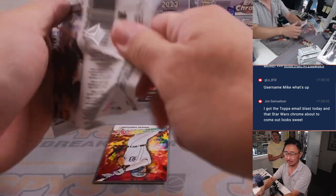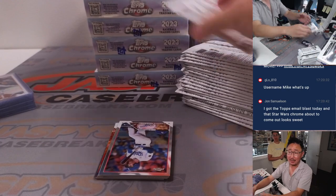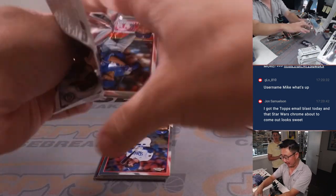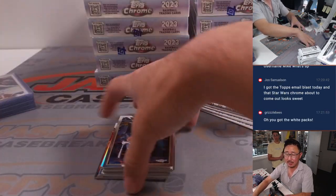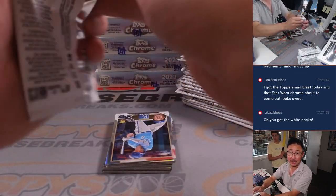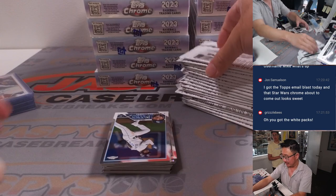What's up, Gilo? Jan, yeah, I will look into that Topps Star Wars living set. You got the Topps email blast today, and that Star Wars Chrome about to come out. Yes, that does look pretty nice.